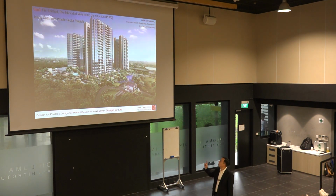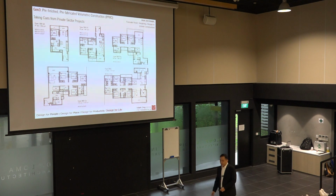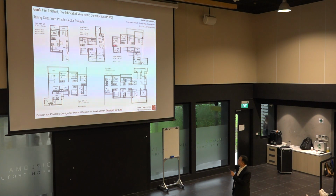This is Park Botania, which is in Fernvale in Sengkang. Okay, this is just 4 residential blocks. Okay, this is the brochure plan. If you observe from 1 bedroom, this is 2 modules. Okay, 2 bedroom, 3 modules. 3 bedroom, 1, 2, 3, 4 modules. The kitchen is another module in itself.